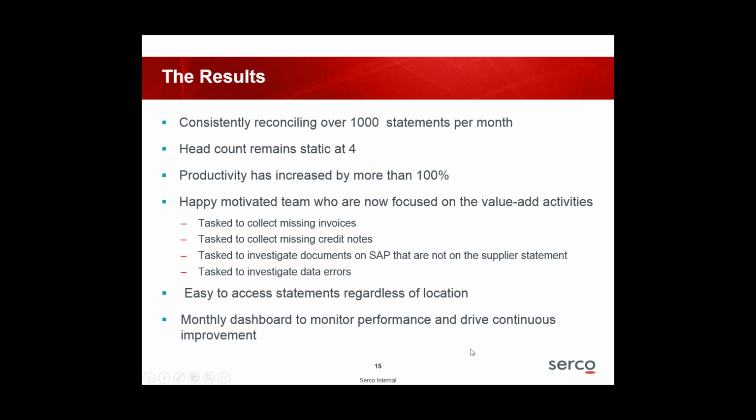So the really good news for me is we constantly now reconcile over 1,000 statements. It normally trends around 1,100, but the most exciting part was we haven't had to add headcount. So obviously that meant that productivity has increased by more than 1,000%. By increasing, sorry, not 1,000%, 100%.